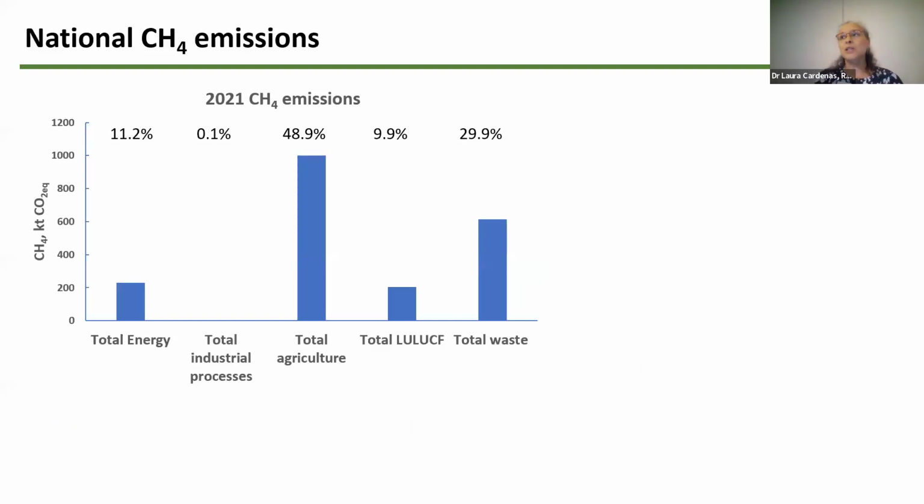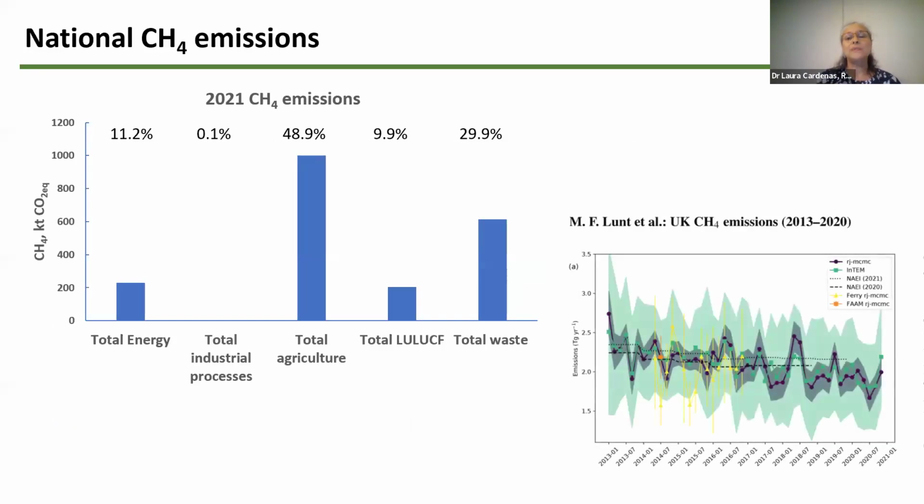So here is the total emissions for 2021 for methane. Agriculture is a major source, followed by the waste sector, as you can see. So agriculture is an important source to tackle.